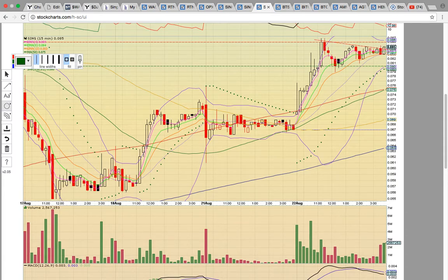Notice that there was this declining resistance line. It was forming a descending triangle here, and it did close above the descending resistance line at the close today. And so that is bullish, signaling more upside potential. You want to see a break above this 8.6 level. That was the high close. If it can close and get above that level, that's going to signal 10 is on deck.